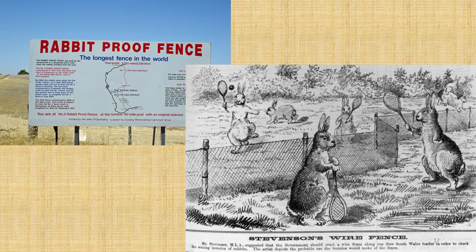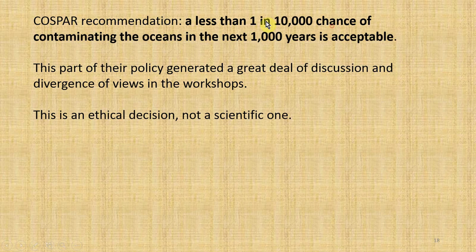This rabbit-proof fence was built to protect Western Australia in the 1900s from rabbits introduced by European colonists. It was the longest fence in the world, and it did work after a fashion for some years. Cartoonists had a field day, showing here a probable use that rabbits might make of it. I wonder what kind of fence we could put across the Enceladus Ocean.